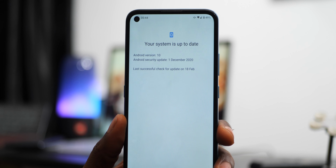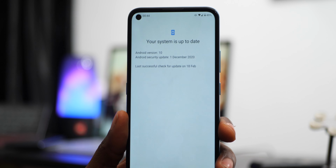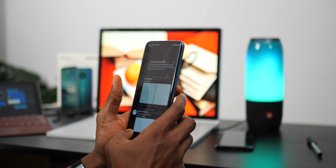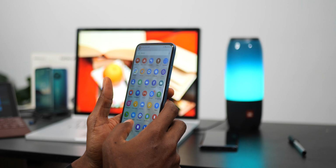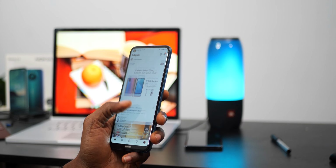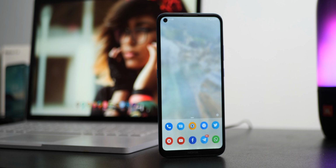Fingers crossed if we are actually going to see Android 11 in this first quarter. But with that said, how has been the software experience so far? Pretty good as you would expect from stock Android. Swift, no lags, no bloatware, no ads, smooth user experience. Stock Android is pretty naked, so you might need to install a few applications for customization and other features.